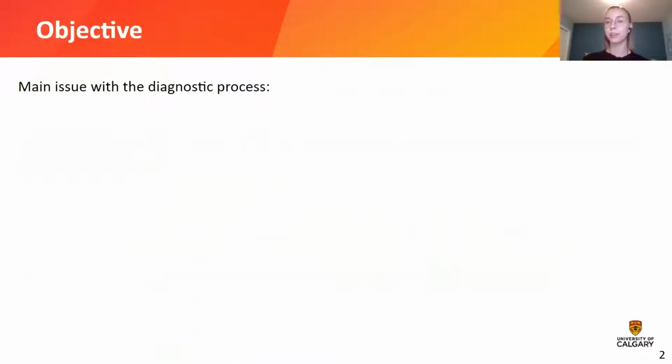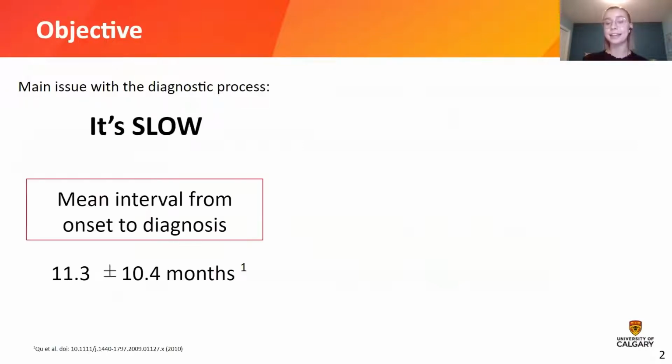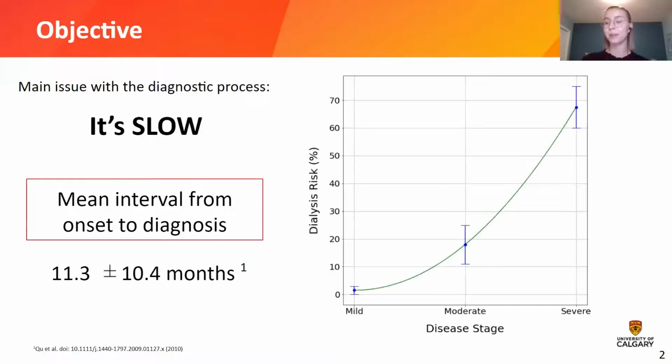The main problem in the renal amyloidosis diagnostic process is that it is slow. It can take patients nearly a year to obtain a diagnosis after their symptoms begin, which is a big problem considering the progressive nature of the disease. A patient diagnosed slowly will be in late stages of their disease at the start of treatment, leading to a greater risk of being put on dialysis and therefore a higher risk of death.